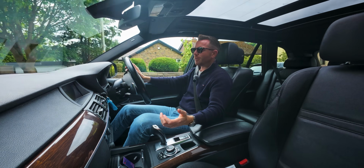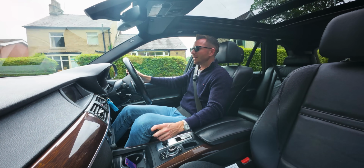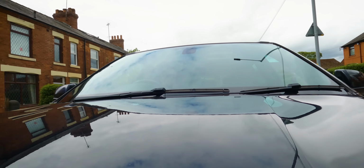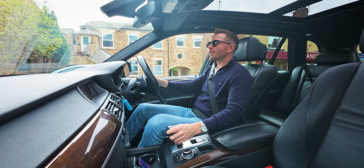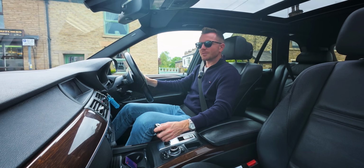I mean, it was fine before, it was always smooth, but it'd done 120,000 miles, so you just never know. It's a bit of preventative maintenance, really. I always preach this, but when a car's done 80,000 miles, 100,000 miles, you should always change the gearbox fluid. It's one of those things that people often overlook. If you call the main dealer, they'll tell you it's sealed for life, which is nonsense.